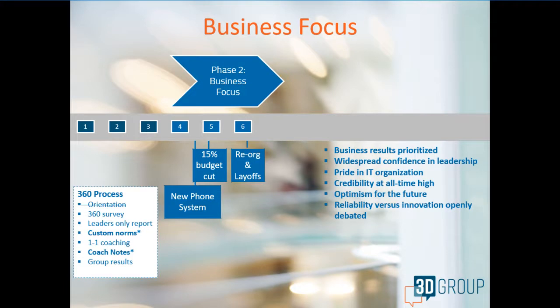So at the same time that we're seeing this kind of focus toward the business, we start shifting the process. So what we realized is, people are pretty comfortable. They know most of these leaders, very little turnover. Most of these leaders are aware of what the process is. They're comfortable with it. So we're going to actually nix the orientation. We're not going to do the orientation anymore, but we are going to start folding in some custom norms. So we're going to actually put some normative data on there, start making a little bit more accountability around, I thought a 4 was good, but I guess the norm is more like 4.25. That sort of thinking. The other thing we started doing is writing up coach notes.